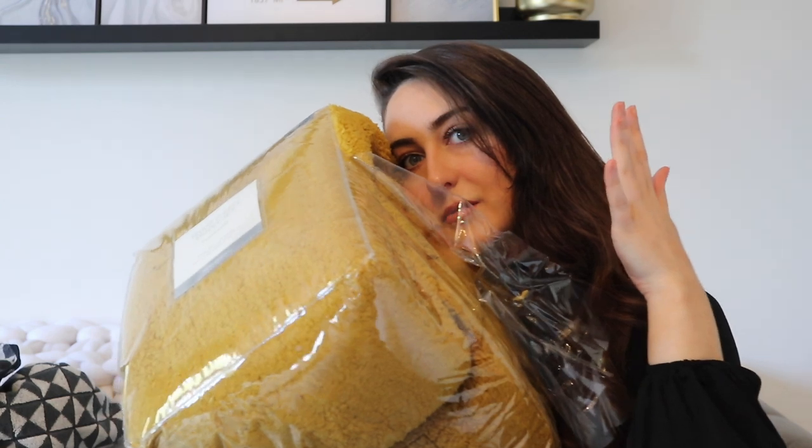Night, night night, guys. It's beautiful. It's thick, it's soft, it's cozy, it's perfect for those winter nights. So I'm so excited for it to get a tiny bit colder so I can put this bad boy on. I won't be able to get out of bed. I won't be moving out of bed.